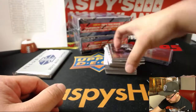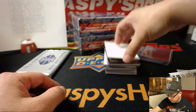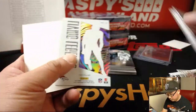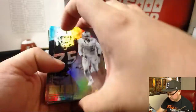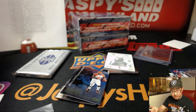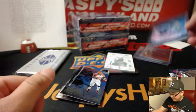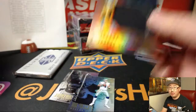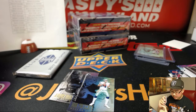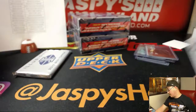No number on this one. There's Gary Ann Connolly again. Julio. We got rookie endorsements, 149 out of 150, Sidney Jones. Sidney Jones, Eagles, William with the Fly Eagles Fly. First impressions relic, Joshua Dobbs, Michael Gallucci, Steel Curtain with that one. There you go.